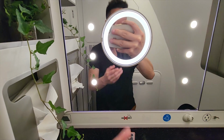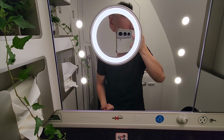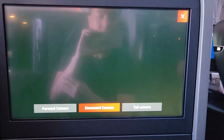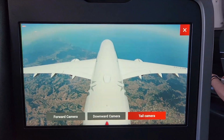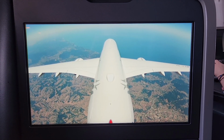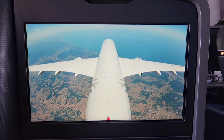Oh, they even have, that's a mirror. I didn't even look at that either. Didn't realize that was a mirror. The one thing I note is they have a forward and a downward camera, so you can see directly below you. They even have a tail camera, so you can see what's in front of you and the aircraft as well. So that's a good sign because that's something that I did not see in Singapore Airlines.